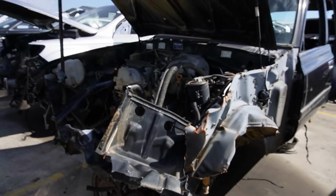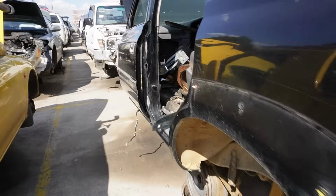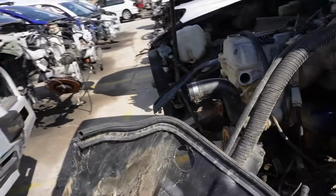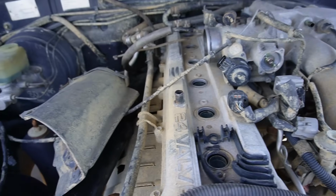Sitting across from this, I just noticed an 80 series Land Cruiser, which my dad also owns. And I did not expect to find this at a junkyard. Pretty rare. I've never seen one of these at a junkyard. Usually they're completely stripped apart on Facebook Marketplace. This is a 4.5 litre 1FZ-FE, one of the best motors ever made, I reckon.